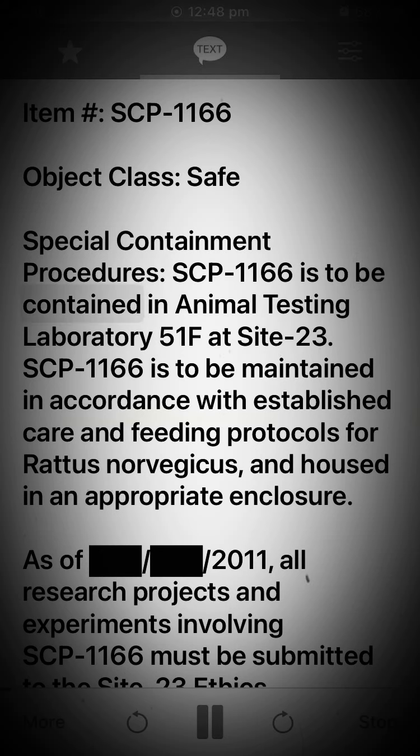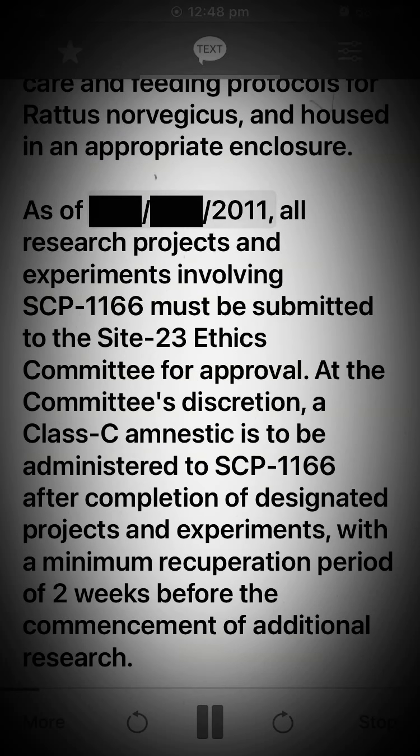SCP-1166 is to be contained in Animal Testing Laboratories 51F at Site-23. SCP-1166 is to be maintained in accordance with established care and feeding protocols for Rattus norvegicus, and housed in an appropriate enclosure. As of 2011, all research projects and experiments involving SCP-1166 must be submitted to the Site-23 Ethics Committee for approval.